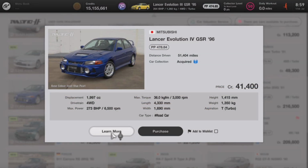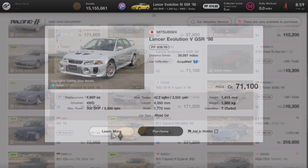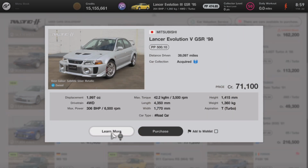So the only place you can actually buy this car is from the used car dealership. Now, if you have a look at the other generations of Lancer Evolution you can get from here, we have the Lancer Evolution 4 GSR from 1996, a year later, at 41,400 credits. And then currently we also have the next generation, the Mitsubishi Lancer Evolution 5 GSR from 1998, going for 71,100 credits.